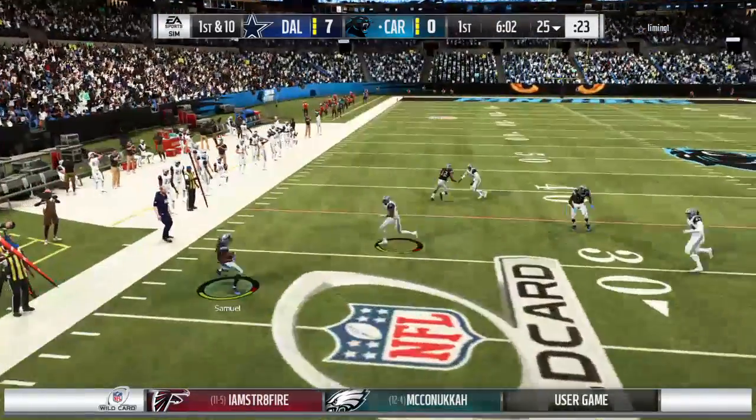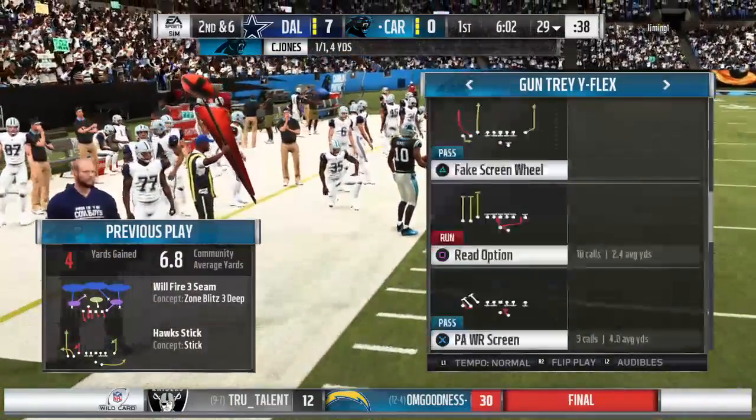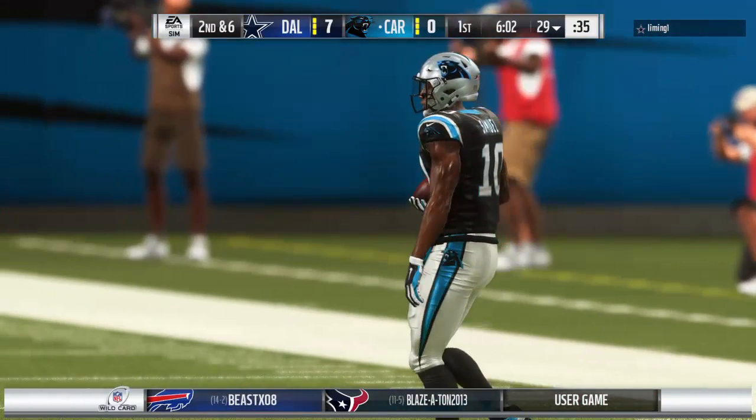Here's Jones throwing on 1st down. That's Samuel caught left side. And he gets this up just shy of the 30 to the 29 before he's out of bounds.